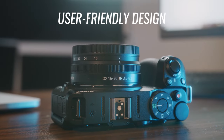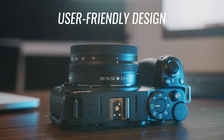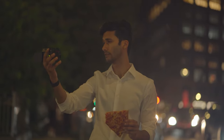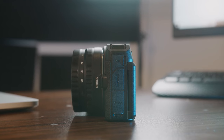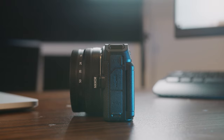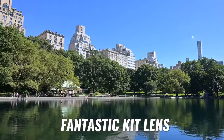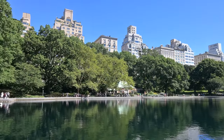And the button and menu layout is really user-friendly and easy to figure out. The onboard audio is in fact top-notch and really good for vlogging. You really don't need an external mic with this camera. And the kit lens that the Nikon Z30 comes with is without a doubt the best kit lens I have ever used. It delivers really sharp images, but also has vibration reduction for smoothing out your handheld footage.